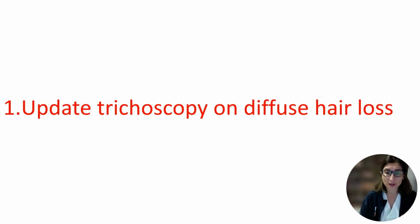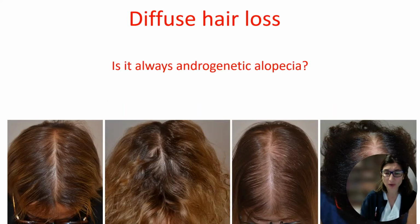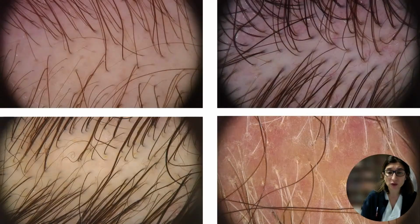So we start with the first one, an update on trichoscopy in diffuse hair loss. When you have diffuse hair loss, it's always important to do the central line to understand whether or not it is hair thinning. So when you have this situation, my first thought is, is this always an androgenetic alopecia? Clinically, it's not always possible to make this diagnosis. But if you use dermoscopy, you can see 4 different cases and 4 different diagnoses with trichoscopy.